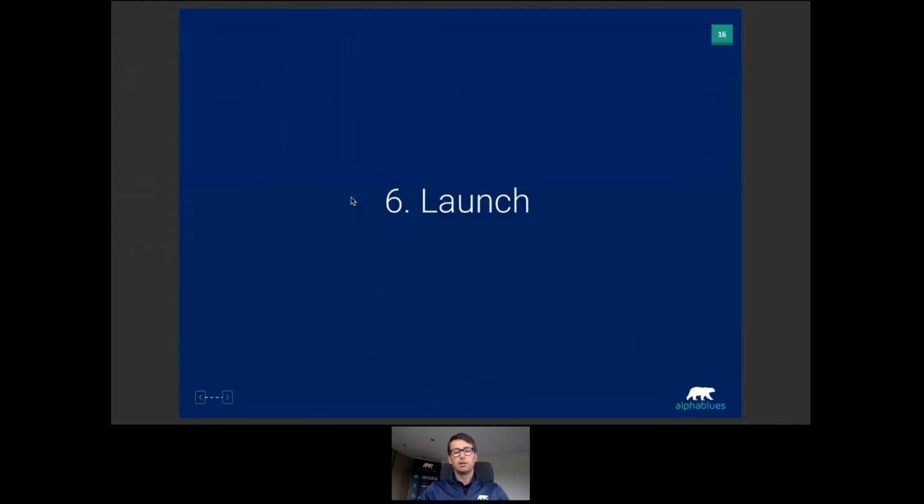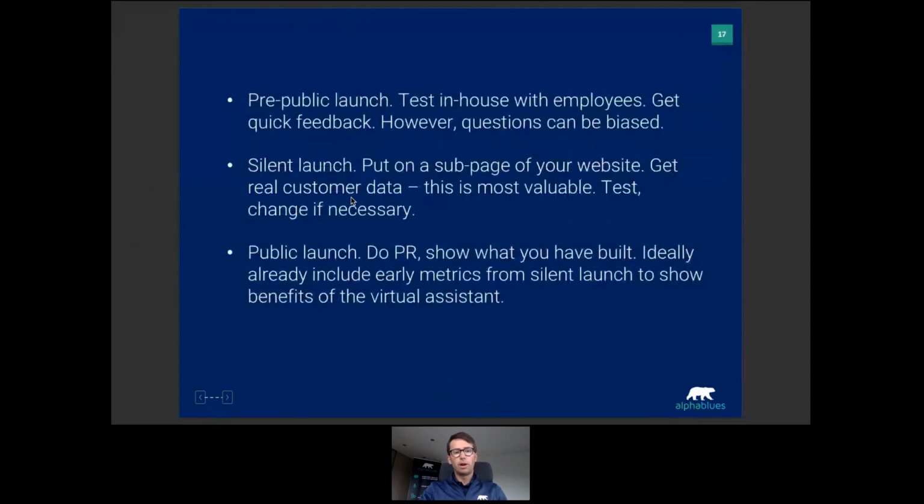And then launching the virtual assistant. So how to think about that, when to do it, and I think this can also help you considerably in making your bot better and superior. So, we actually recommend doing the launch in 3 steps.